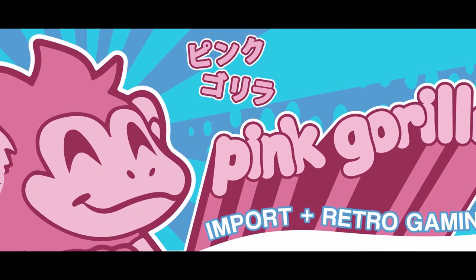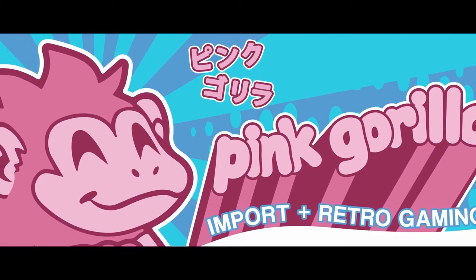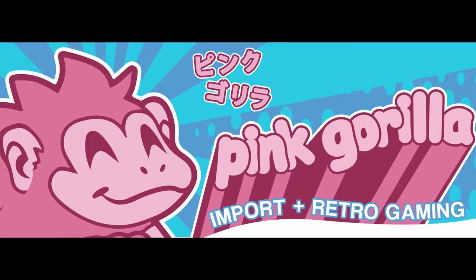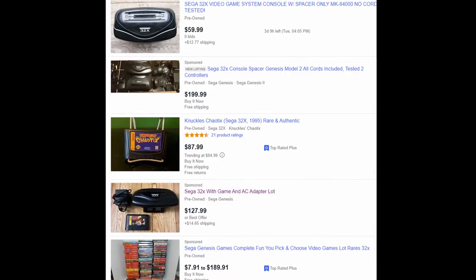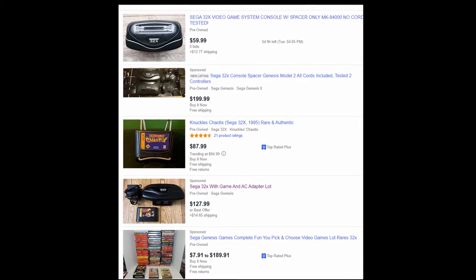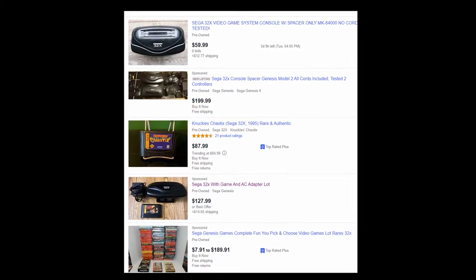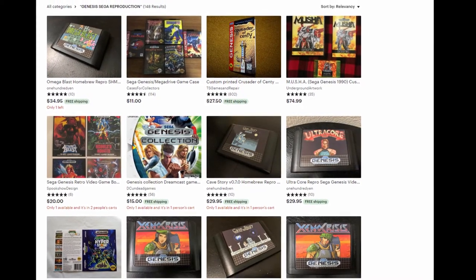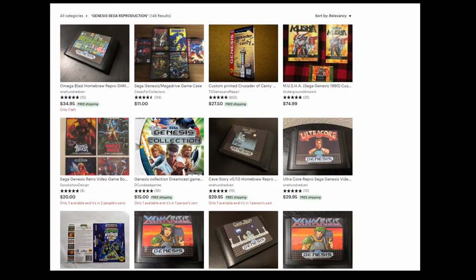Retro game stores are the best places to go for game collecting, but unfortunately, these aren't common unless you live in Seattle or Oregon or something. But fortunately, you can find almost anything you're looking for on eBay. Just play it safe and make sure to read the descriptions. Ask the seller questions if you have to. Also, they sell repros on Etsy. They can be pretty fairly priced, so something to look out for.